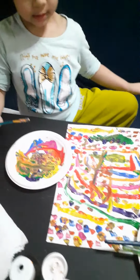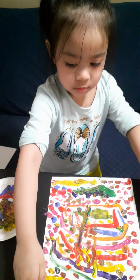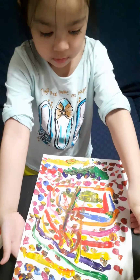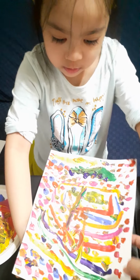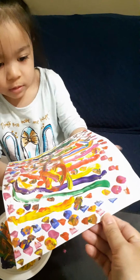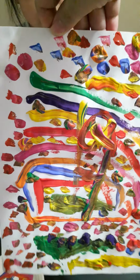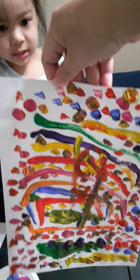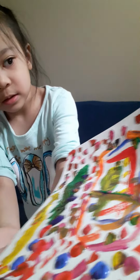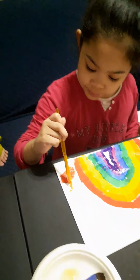Wow, Jasmine said she's done. Let's see. Wow, so pretty. So we're gonna dry them up. You want to give it to mommy? Here's Jasmine. Just slowly. It's Jasmine's work. Here's Jasmine's work, guys. What is this, Jasmine? It's a design, rainbow. Rainbow? Wow, you did a good job. Let me dry them up. Dry it up. Yeah.